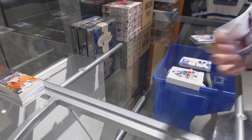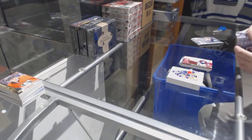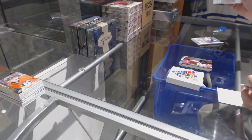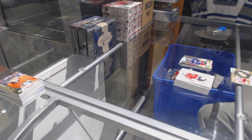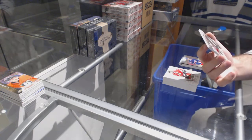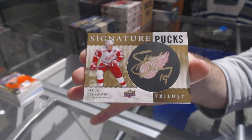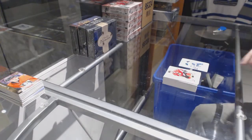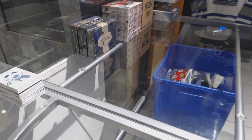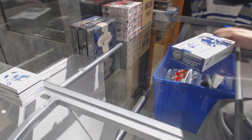We've got a Triptychs jersey for the Avalanche to 250, Patrick Waugh. $7.99 Alex Wenberg for the Jackets. That's a big card. We've got a signature pucks for the Red Wings, Steve Yzerman. That is definitely photo worthy after. Yeah, that is a real nice one there.